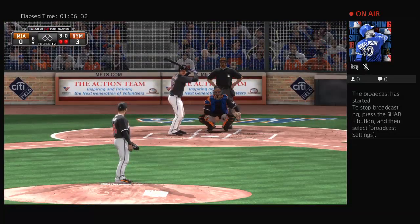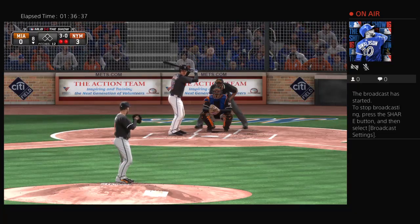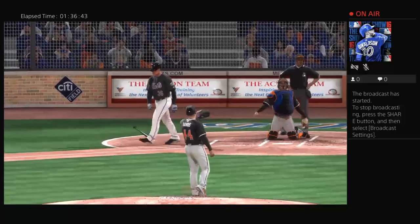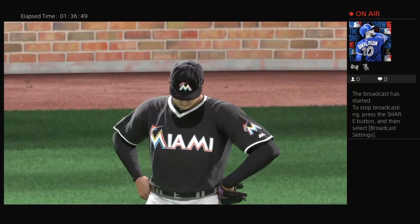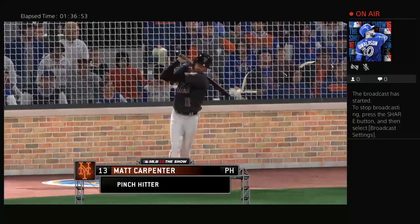2 out, nobody on. And that one's taken outside for a ball. He walked him. So no 1-2-3 inning here. They've got themselves a 2-out base runner. Matt Carpenter will grab a bat and hit for the pitcher here. Number 15.